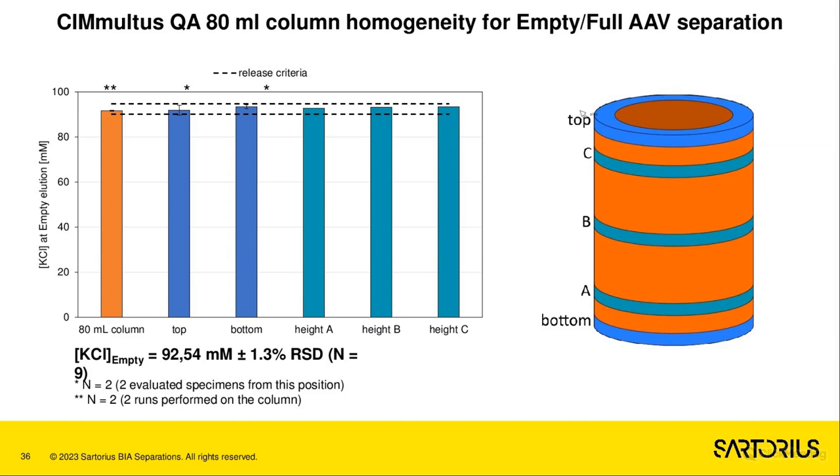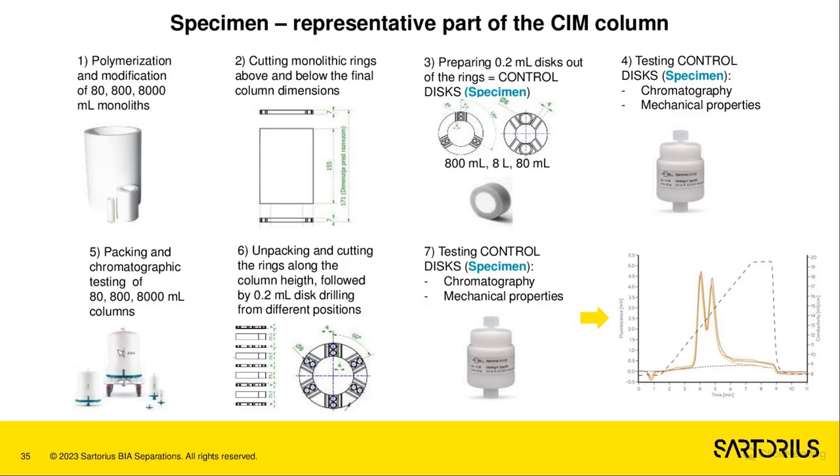One of them on the 8 ml QA column. So the disc from the top, the disc from the bottom, we performed empty full separation. The empty capsid eluted at around 9.2 millimolar salt. Also the bottom eluted at a similar amount of the salt, so potassium chloride, and we are looking for the peak, so where the peak height is, so this one elutes, so that's our measurement.